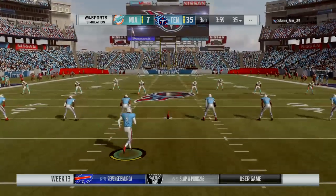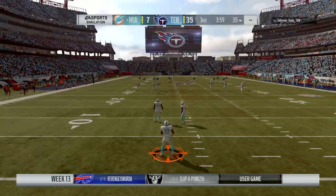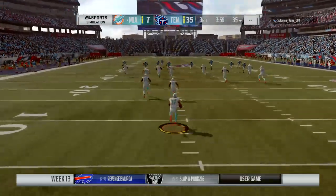So they throw the pick 6. They'll get another shot at it now as this one's in the air. This fielded at the 2.